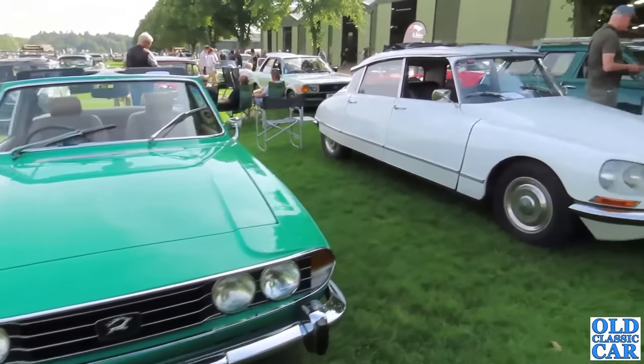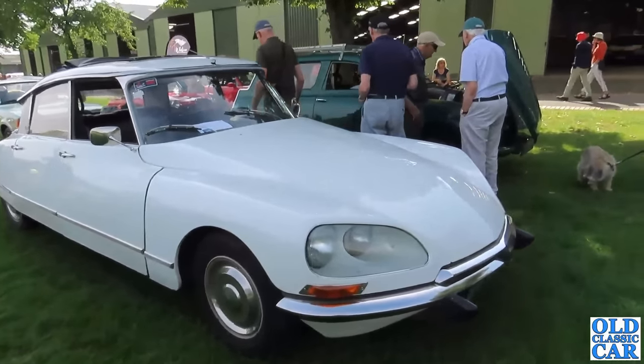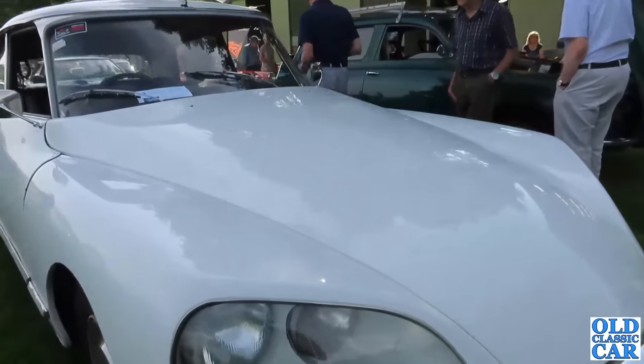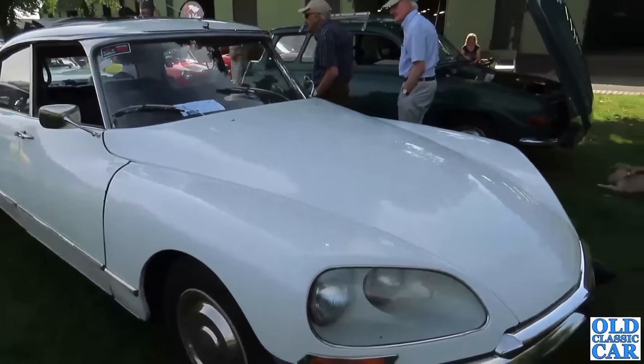Very, very tidy indeed. There's that fantastic white DS. What an incredible car that is. Lamps there. Lamps steer as you steer around the bends. Very nifty system indeed.